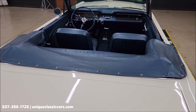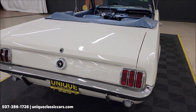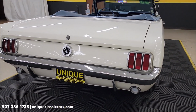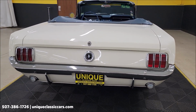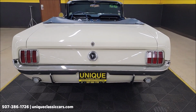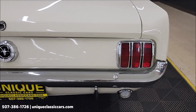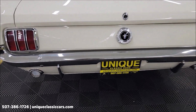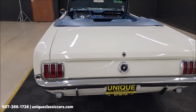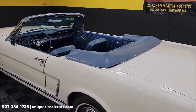Nice parade boot or convertible top cover. Top is white vinyl, and we are going to put that up at the end of this video to show you the condition of that. We'll also take this car for a drive, take it down the road, and show you how nice it drives out. Take a look at the rear chrome, brightwork around the taillights, bumperettes on the rear. Again, this one looks as good in person as it does in this video.